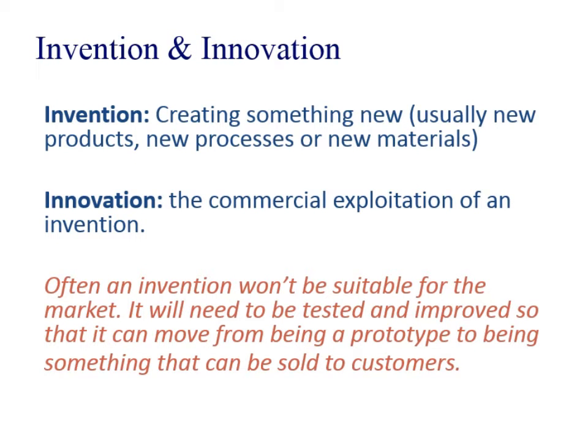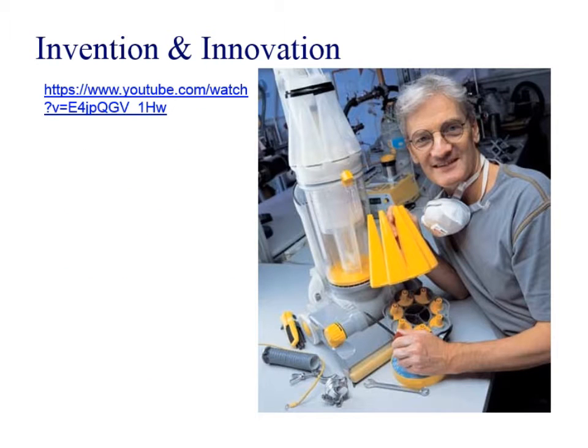Looking at invention and innovation, I'm sure that you've come across these before. You know, not every product makes it past that invention stage. So invention is creating something new, so a new product, it could be a new process or new materials, whereas innovation is this sense of the commercial exploitation of an invention or improving upon an invention. And most inventions, as I said before, don't make it past that stage. They don't become products, but there are some really successful ones.